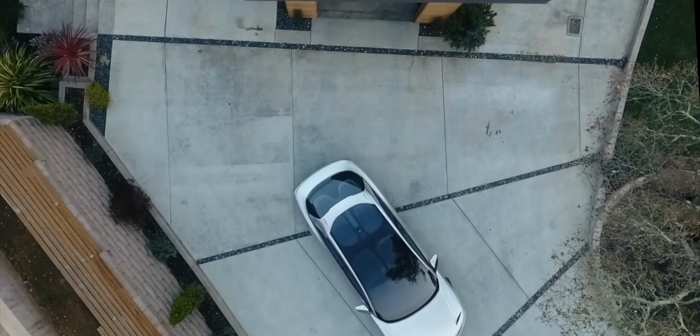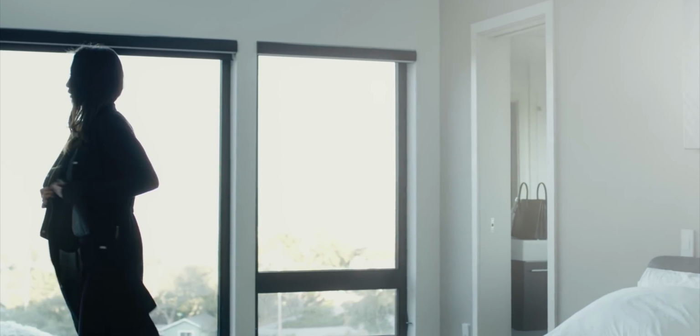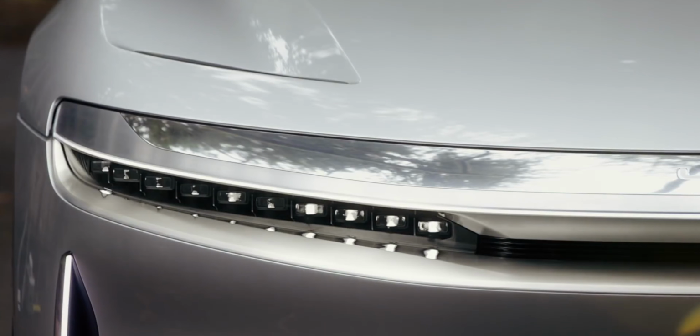Today I want to talk about Lucid Motors. Now, Lucid Motors recently had their EPA testing done on their vehicle, their sedan, and it has received a 517 mile range. So that's what we're going to be talking about today and why it's so important.